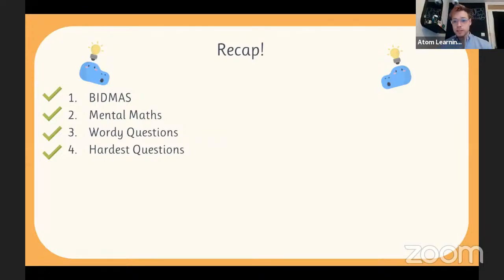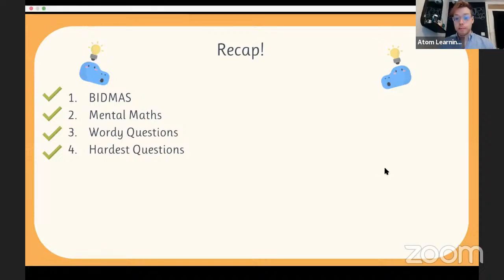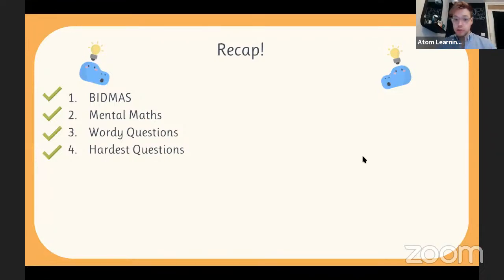Mental maths, remember when you start doing mental maths, draw out your BIDMAS pyramids, so you know the order in which you need to do the operations. Don't just do your math questions from left to right, please. Make sure you do them in the order as described by BIDMAS: brackets, indices, division, multiplication, addition, and subtraction.